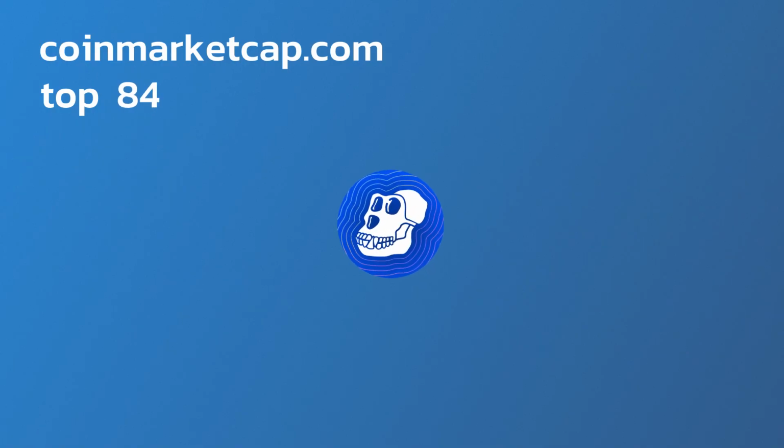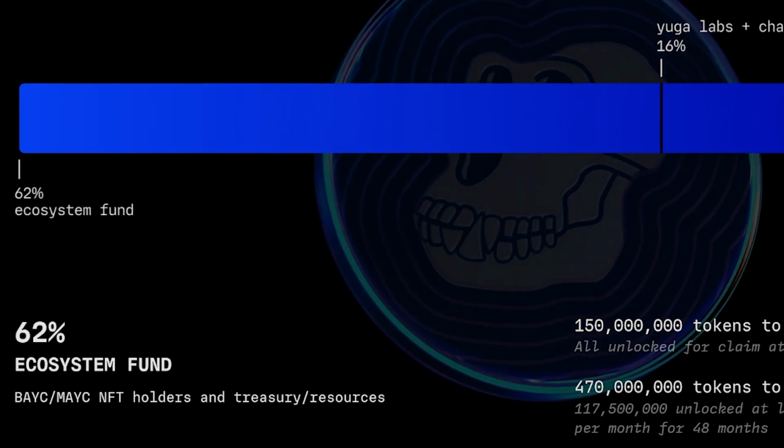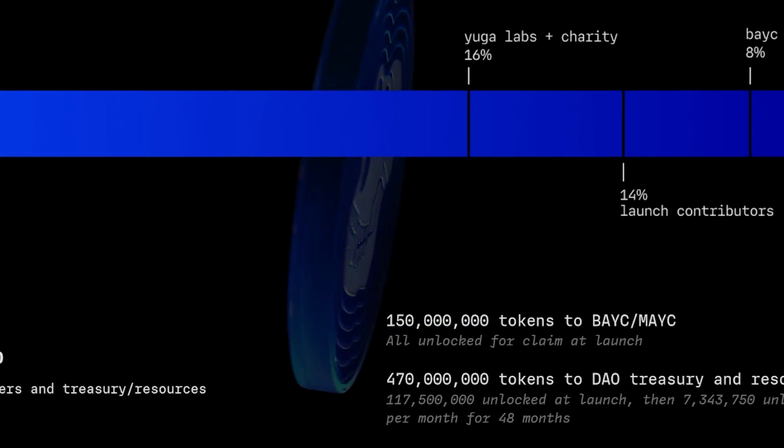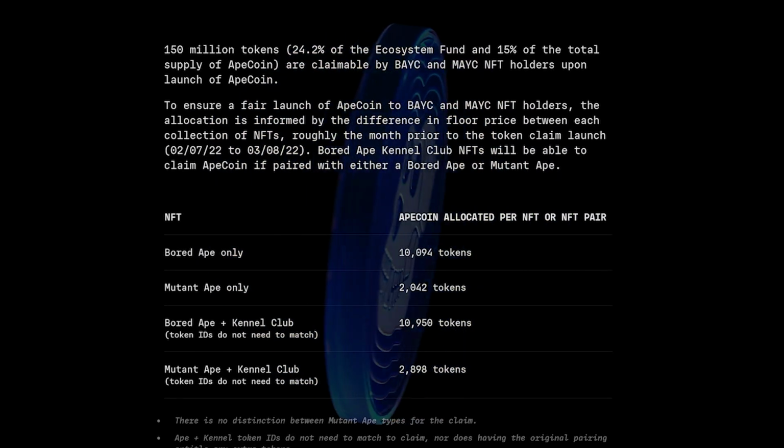Within the first week of its launch, Apecoin broke into the top 50 cryptocurrencies listed on CoinMarketCap. And this really spurred massive hype for the new token. Apecoin is structured as a reward system to benefit NFT holders within the BAYC. For simply owning an Ape NFT, the Apecoin token is free to claim, and when launched, of the 1 billion minted Ape tokens, 15% has already been allocated for Ape NFT owners to claim.